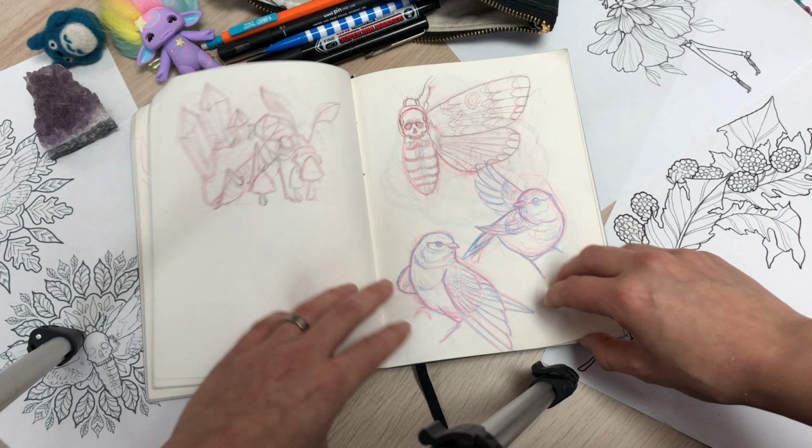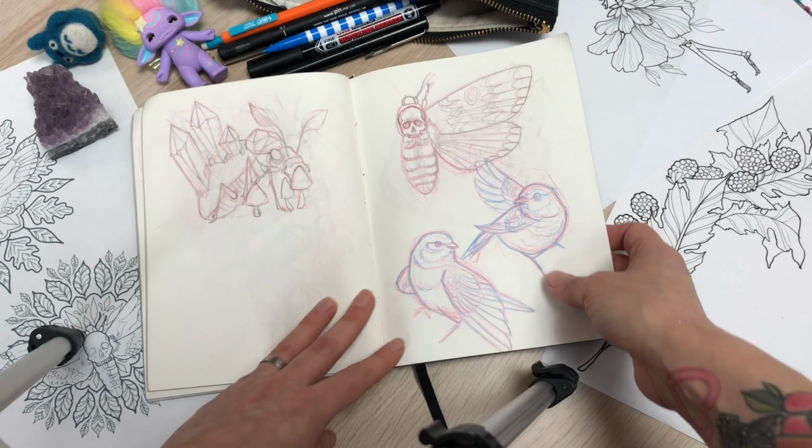Sketching out some birds. I think these were part of someone's sleeve as well. I do quite a lot of little birds and things like that because I love doing them. I think they make the cutest little tattoos.